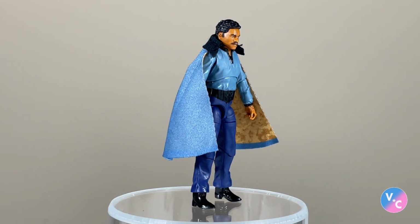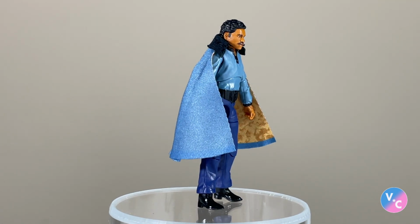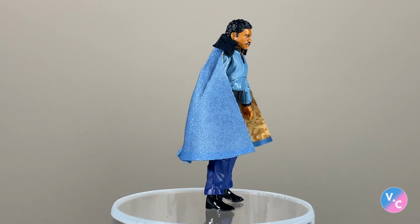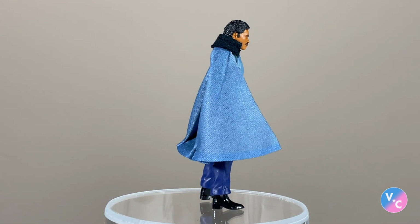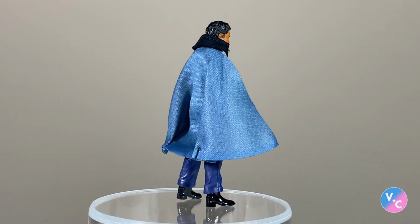It is a double plied sort of material, so it does have that dual tone look to it. On one side it's blue, on the other side it's got almost a marbly looking granite sort of color. And it's a nice looking figure. The cape, to me so far, is the only major shortcoming I can really talk about.